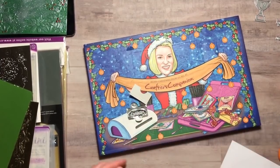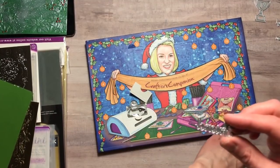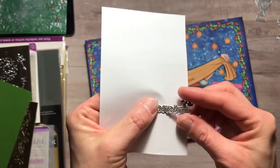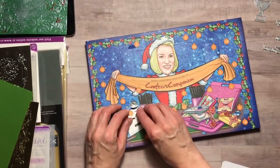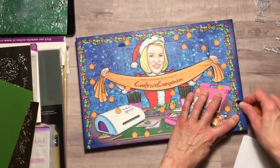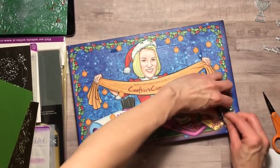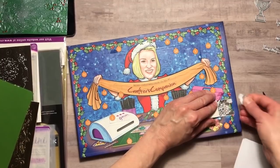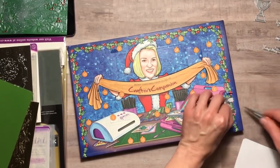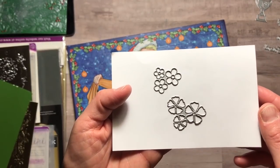This is super sticky stuff. And this one says friend. At least I think it does. You know what I love about these is that they are small. I hate the word dies that are huge. I prefer the smaller. I'm sorry if I'm hitting the camera. Okay, this looks like more flowers. Am I supposed to get 2 of the same thing, or are these different? Yeah, these are a little different. Again, these are another one that I draw all the time, so that's awesome.